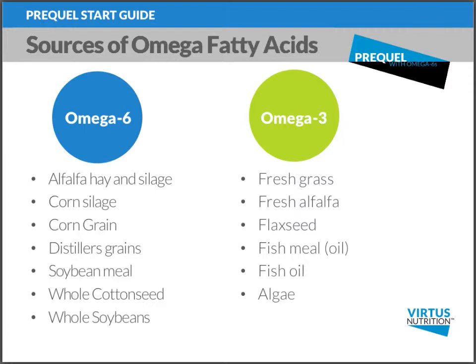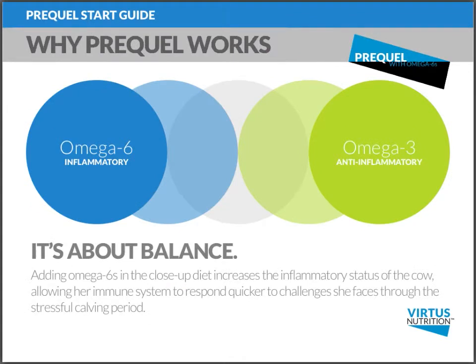As you can see, omega-6s are very prevalent in dairy diets as they are found in corn and corn silage and distiller's grain and cottonseed, and we certainly feed lower amounts of these to the close-up cows versus our lactating diets. Omega-3s are typically less common in dairy diets, although hay is one source that is fed pretty consistently to the close-up cow. Now let's talk about the ratio.